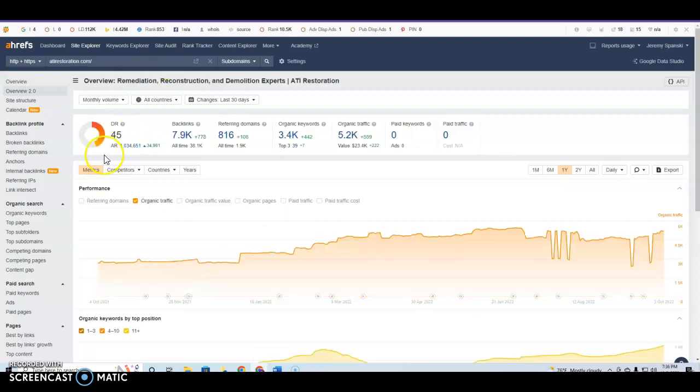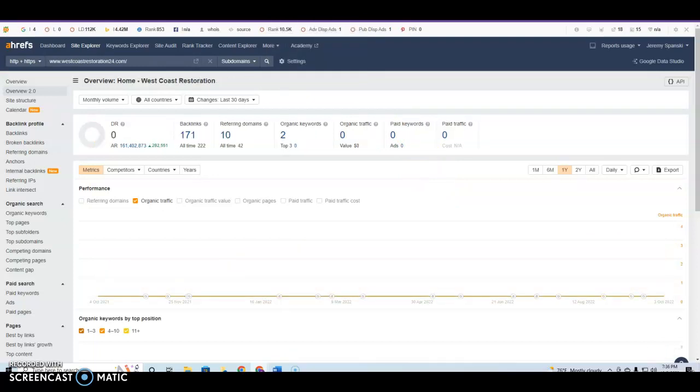So if we look at your competition right here, they're doing about 8,000 backlinks, a 45 DR, which is really high, and they're getting about 5.2 thousand clicks a month. So that's 5.2 thousand visitors on their website a month. And as you can see, the estimated value of that is almost 23,000 on just the clicks alone. So you can just imagine how much money you're missing out on jobs if 5.2 thousand people are clicking on them as opposed to you.